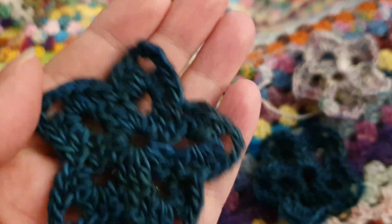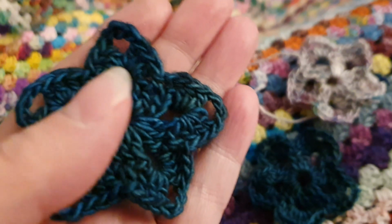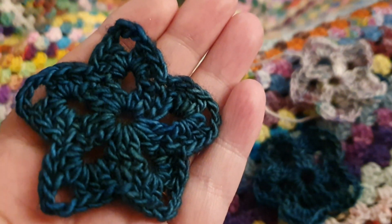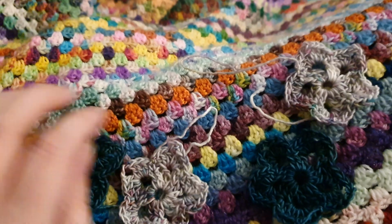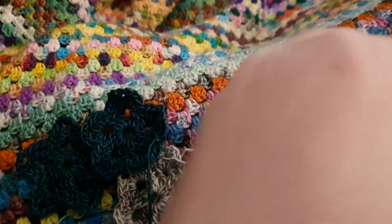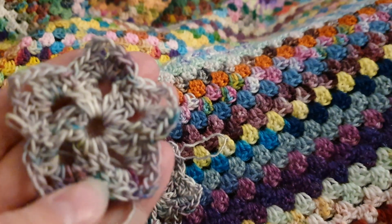You can crochet up a load of these and then do a crochet chain to turn them into a garland. So I'm just going to do these 2 colours. And I'm probably going to do about 8 stars and then just make a nice little garland.